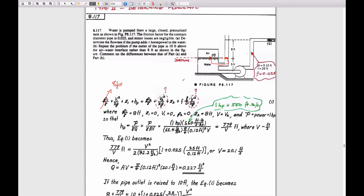Big tank, velocity 0. It depends where you take your datum. If you take your datum here, then this is 5. There's a pump in there. P2, squirting out at atmospheric, by definition 0. Velocity, we don't know, and this would be the velocity within the pipe. If the pipe and the nozzle are the same diameter, then they have to be the same velocities, which makes life easier. Length over diameter of the pipe you have here, and friction factor probably you have somewhere.